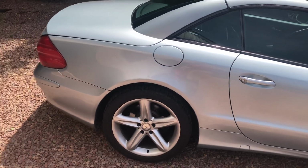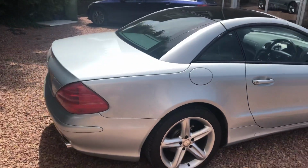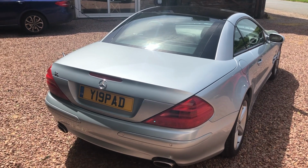So that's a problem, as is the one that I've talked to you about, the water ingress into the boot, and especially when you've got some clever electronics in there, and pumps, and that can fail.